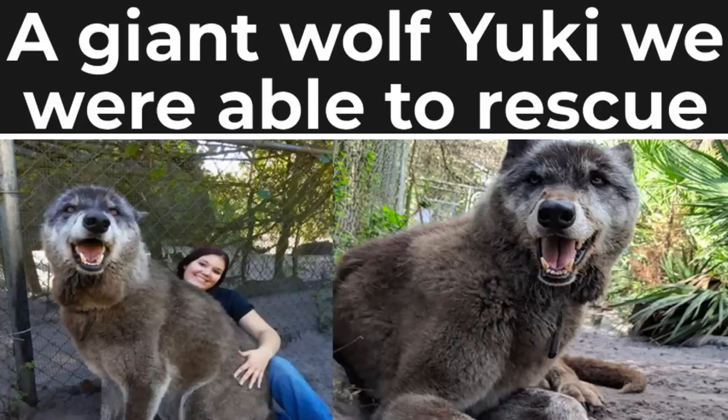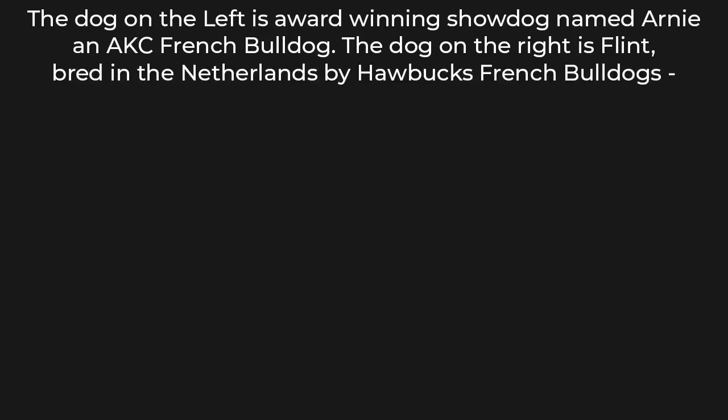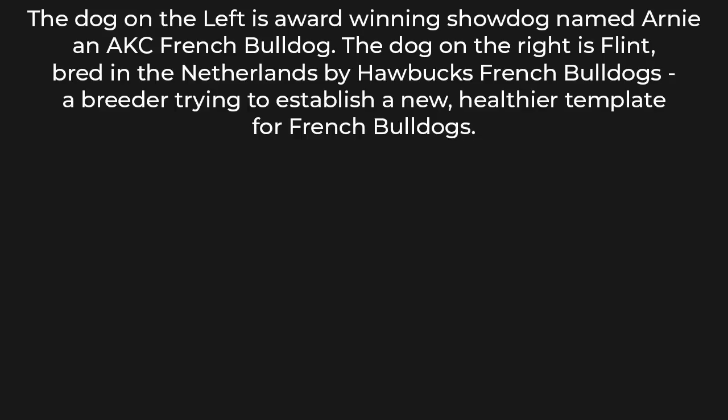A giant wolf Yuki we were able to rescue. The dog on the left is an award-winning show dog named Onion, an American Kennel Club French Bulldog. The dog on the right is Flint, bred in the Netherlands by Hallbucks French Bulldogs, a breeder trying to establish a new healthier template for French Bulldogs.